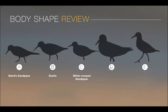Red knot. Red knot, yes. All right. The pectoral is the last one.